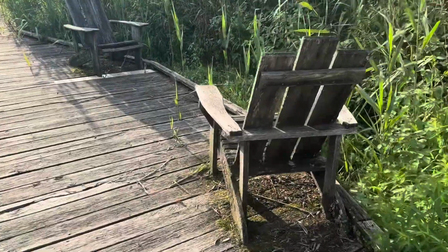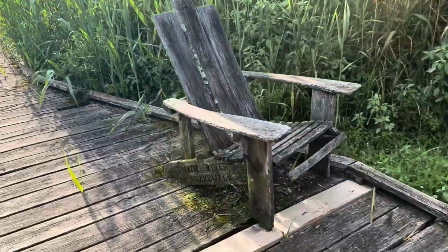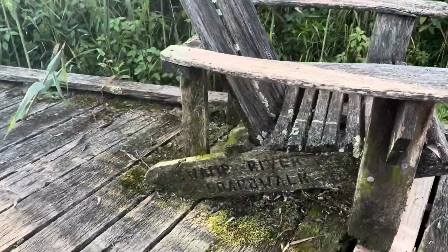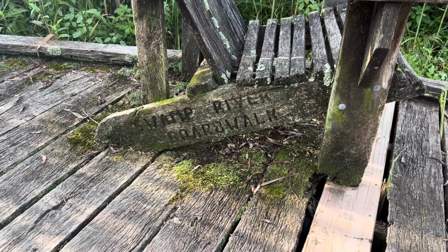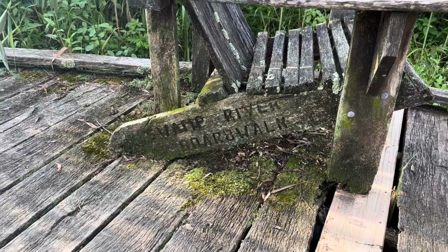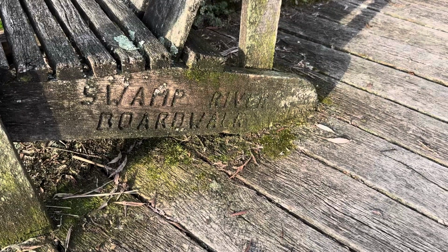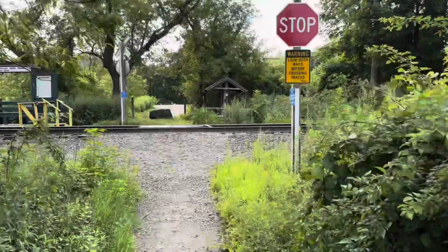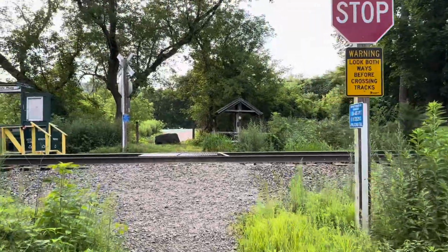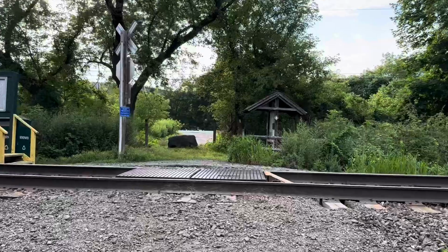Another little sitting area here with some Adirondack style chairs. This says Swamp River Boardwalk, I think. Actually, this shows it a little better. It says Swamp River Boardwalk. I'm coming up to a railroad crossing here and getting ready to cross New York 22.